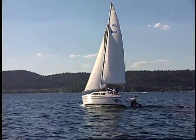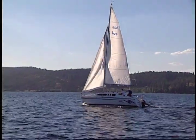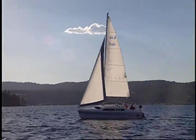Okay, ready? Tacking. Just hold on to it until right about there and then let your right hand go and pull your left hand in tight. Just like that, perfect.